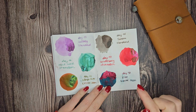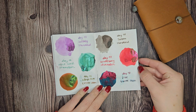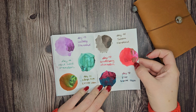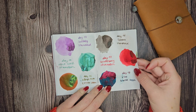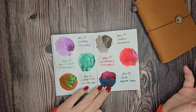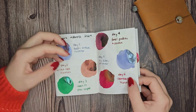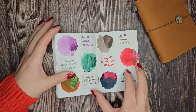Winterberry surprised me. I actually like Winterberry quite a lot. It's a strong pink toned red with a pink to gold shimmer and a light bit of a green sheen to it. I feel like this ink is offering so much, and it looks different depending on which light you're in, which I really like. It's a very strong toned ink. I feel like it's quite nice that we have the Christmas green with Noble Fir and the Christmas red with Winterberry.